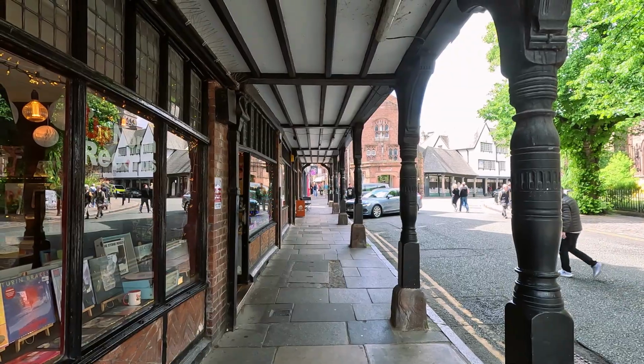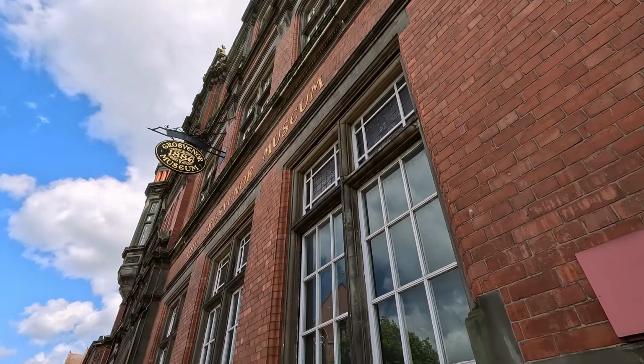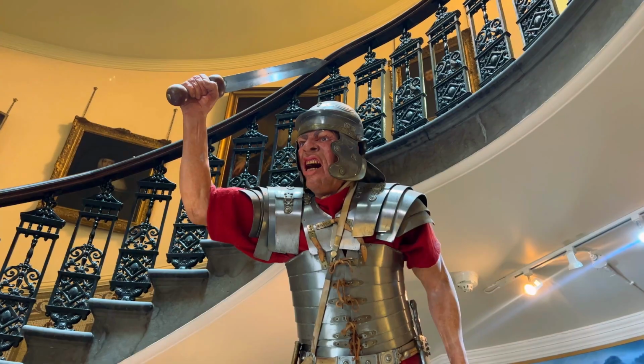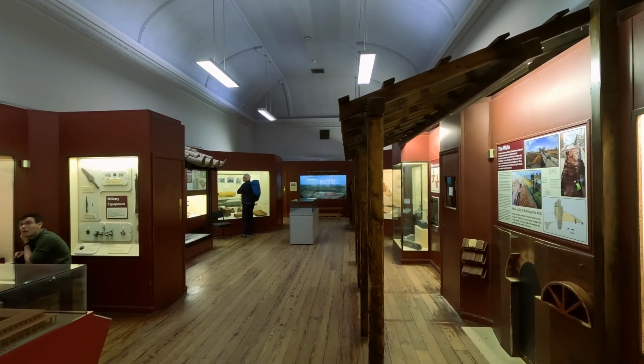After a quick walk through some pretty streets, this one is particularly pretty, we're next going to visit the Grosvenor Museum. The building itself is pretty impressive and is now Grade 2 listed. And this museum opened in 1886 and is named after the Duke of Westminster, Grosvenor being the family name.